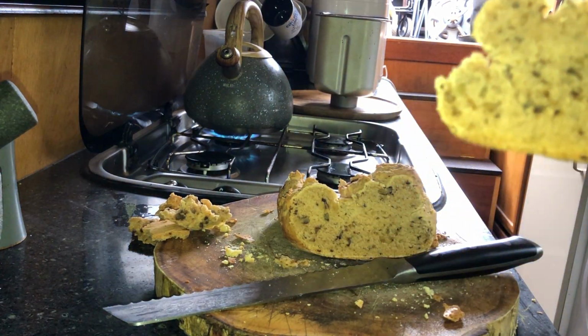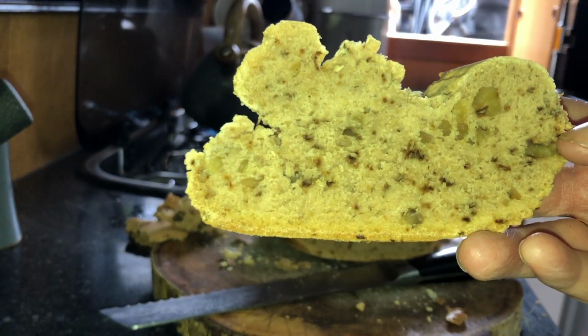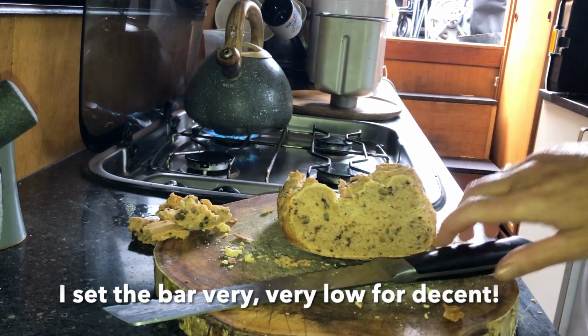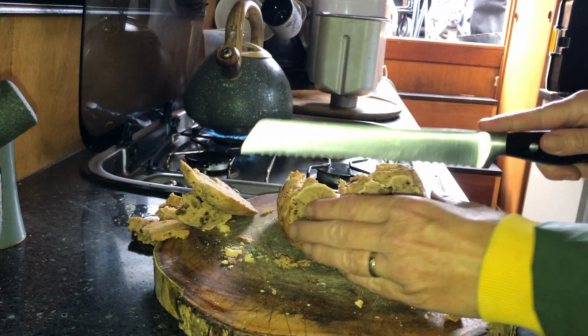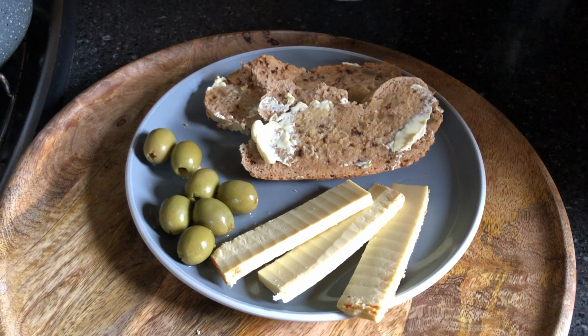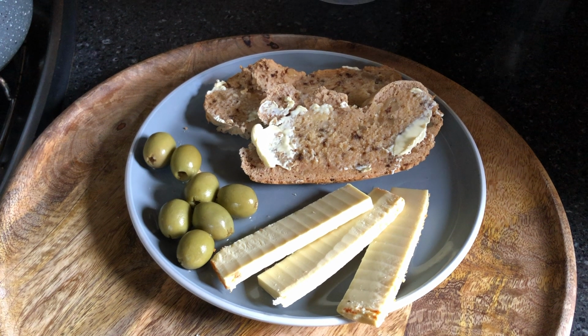So you've got the layers of apple and walnut. I mean, it looks decent. Look, now, with the addition of the olives and the cheese, it really draws the attention away from the bread. So what's the verdict? We were just having a little break from all the cruising and the locks, and Mr. M has just said that actually he would pay for this bread. So I'm going to charge him.